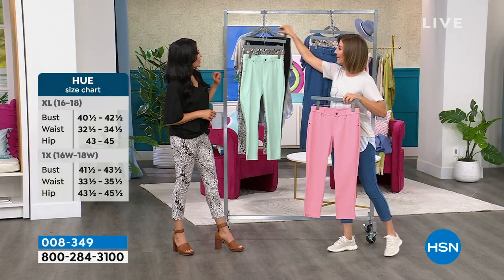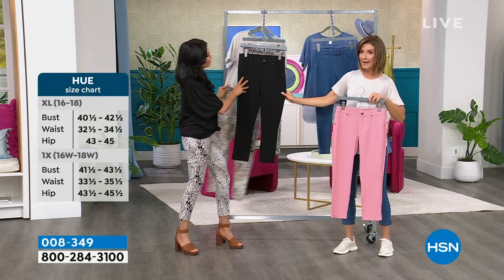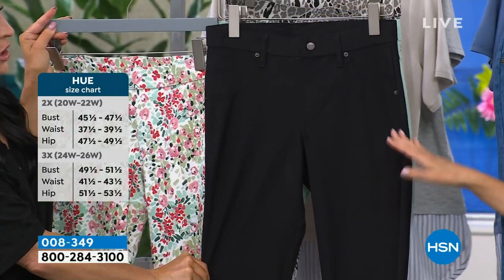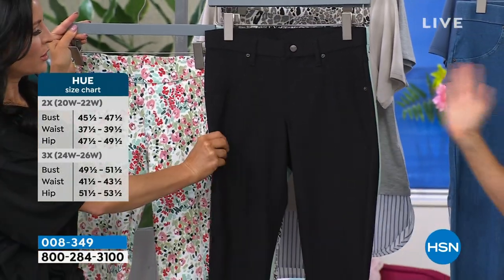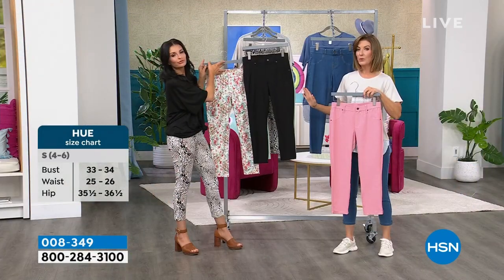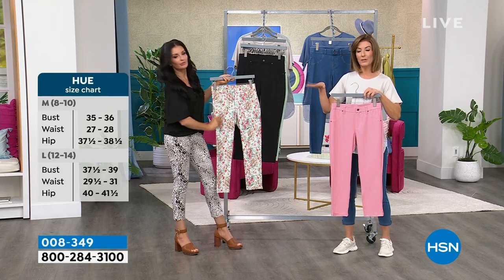And don't forget, there is a black. You might want to grab a black and then maybe a print. Or maybe you grab the medium wash blue and then you grab a print. So you can get a solid and you can get a print. But here's what I would love for you to do. Place this in your cart now and then check out as quickly as possible.